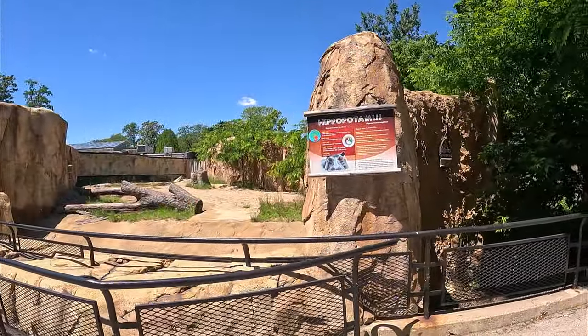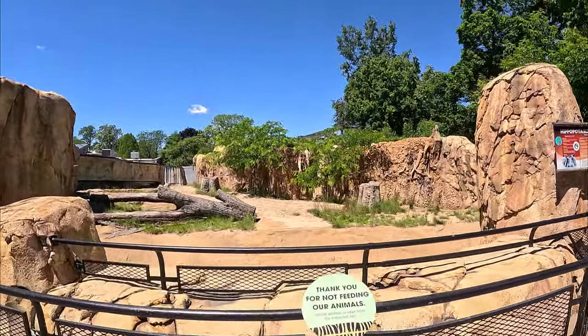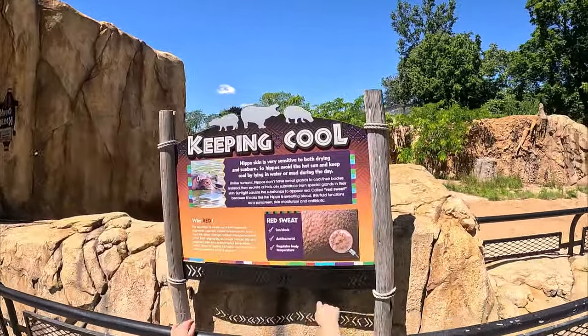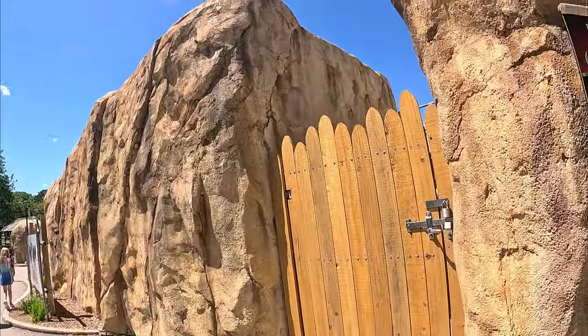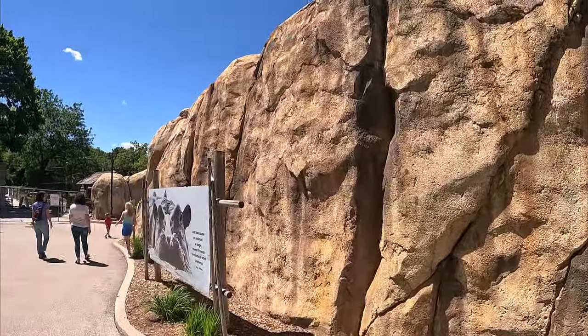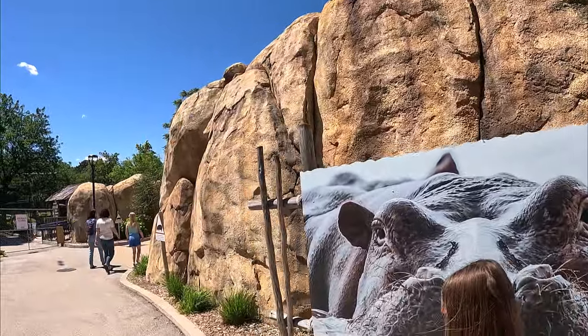One of the things that I love about the Milwaukee Zoo is they are now in the process of changing out and reevaluating and building up larger habitats and spaces for these animals. They've redone quite a bit, for example, the elephants and the zebras. The giraffes are in the process there. I guess they're getting an update soon. And the hippos have a brand new place with a large water pool.